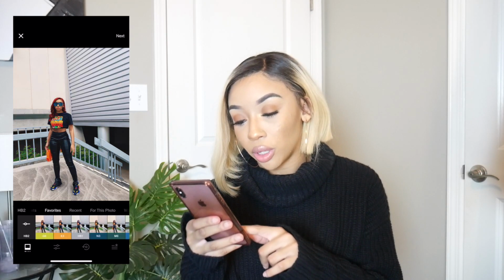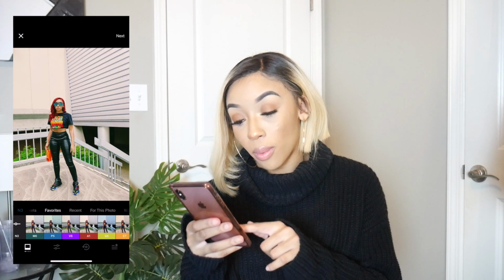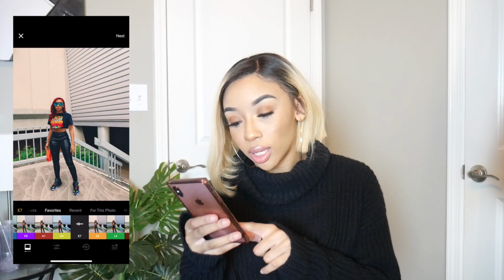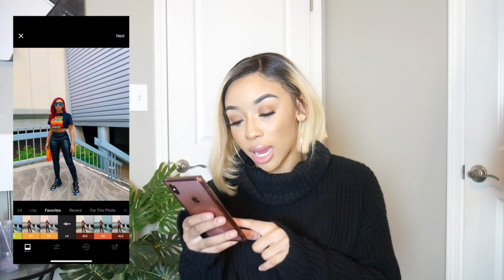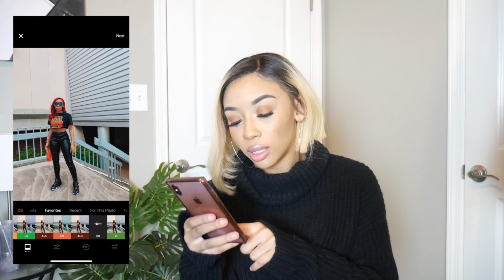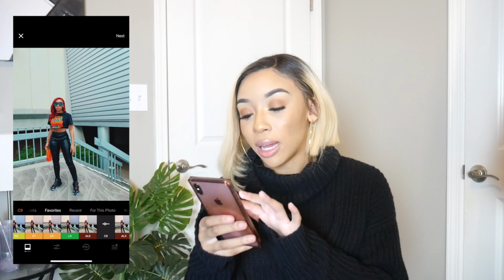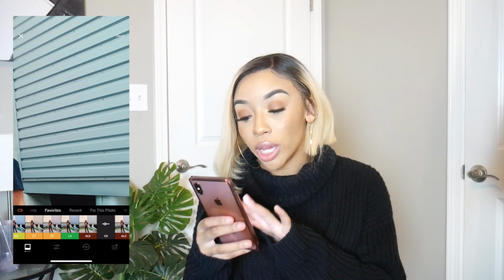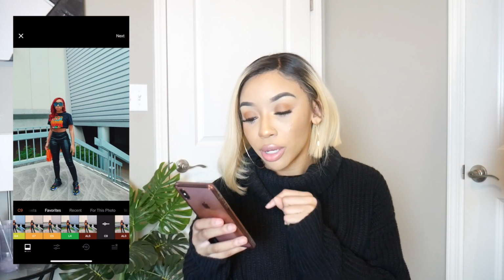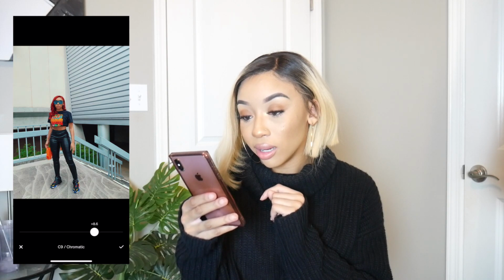And I'm just going to go through here and actually look at which ones I like on my picture. And I really want this picture to kind of pop. I kind of like that one. I like that one because of what it's doing to this grayish blue behind me. Like, I'm really liking that. So I'm gonna use this filter, but I'm gonna turn it down a little bit.